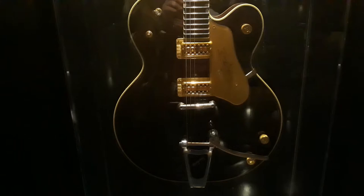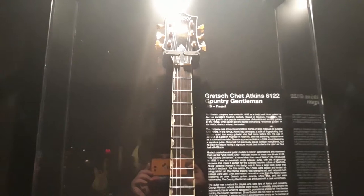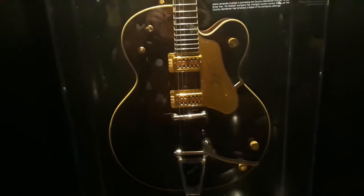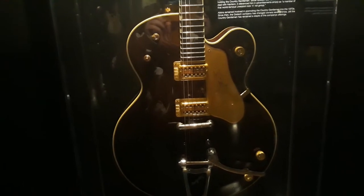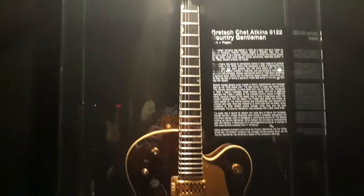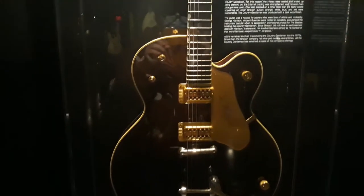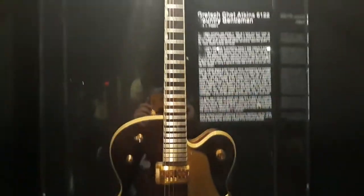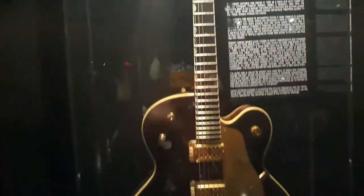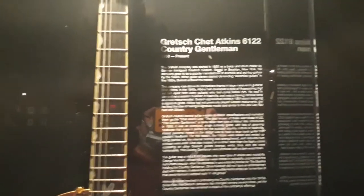Now here, these are really cool to see. The Chet Atkins Country Gentleman guitar. Man, this is a serious... You want to play some country western music? Man, this will take you through that country western song you're so fond of from beginning to end. Yes, it will. It's a Gretsch Chet Atkins 6122 Country Gentleman.